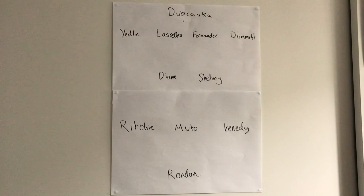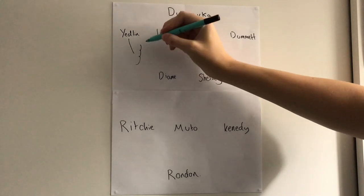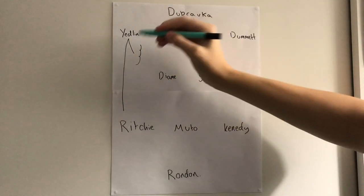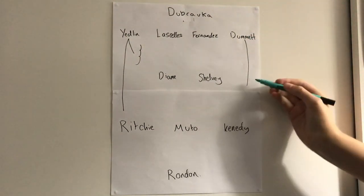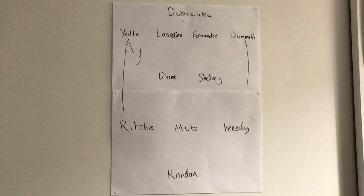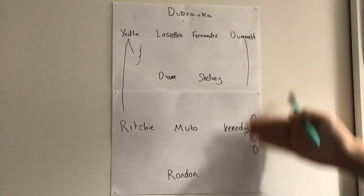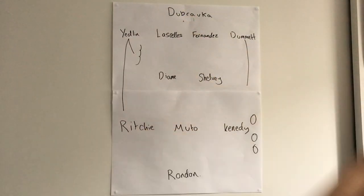DeAndre Yedlin in this game. In the last game against Crystal Palace, he had to watch Wilfried Zaha around this position where Zaha did his skills. And I want to see Yedlin get right up that line with Ritchie. Obviously, we know what Dummett does. Dummett goes around the halfway line and stays around there. You never really want to see Dummett in around this area here. So don't want that from Dummett, just around here for Dummett. But I want to see Yedlin get right down this flank.